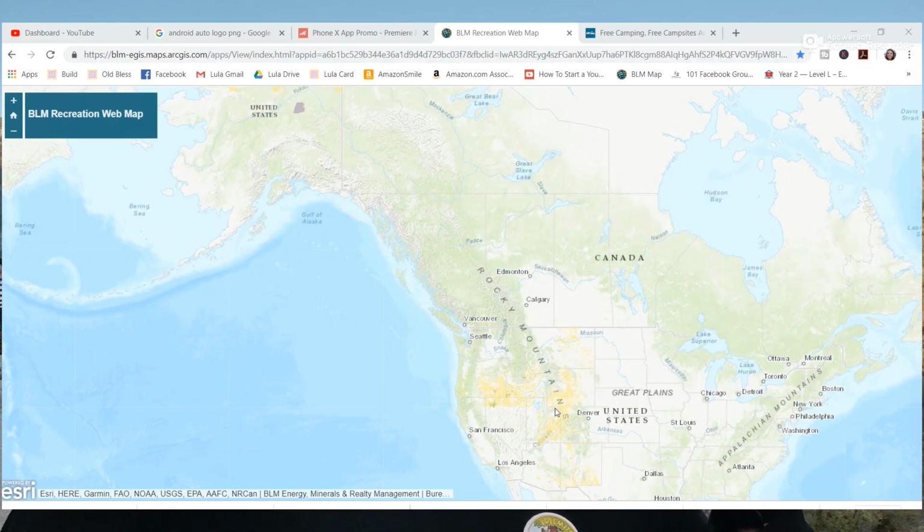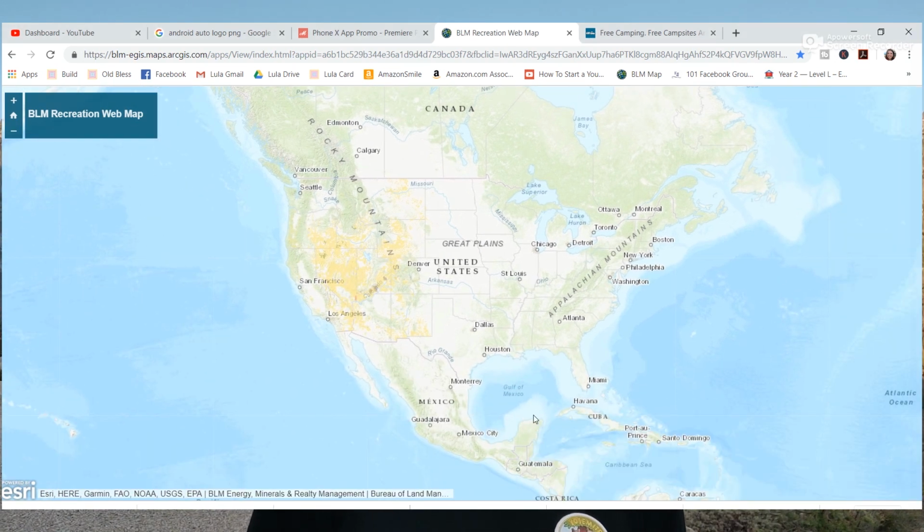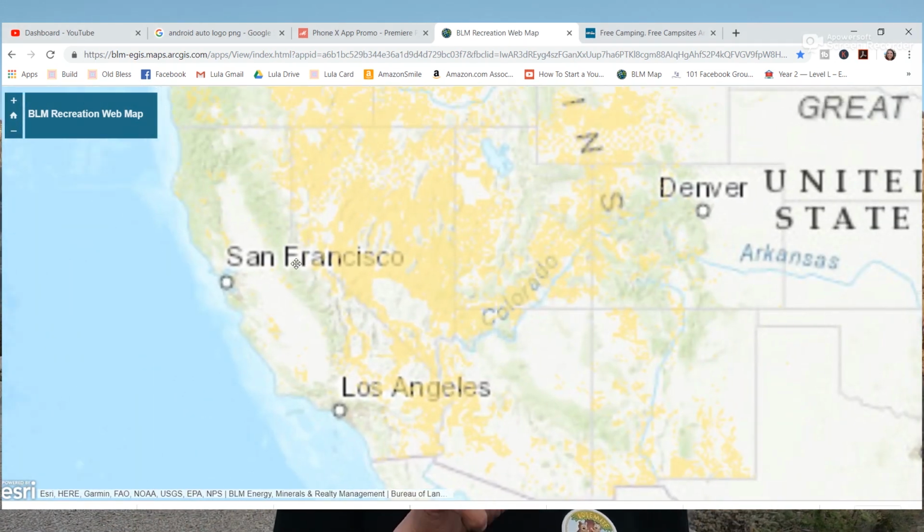Finally, we like to do a lot of BLM free camping, and the BLM website is terrible. Don't go there to look for where to stay. Instead, you can check out this link that somebody gave me. I'm going to put it in our description below because it is a great app that you can zoom in and see if you are staying on BLM land.